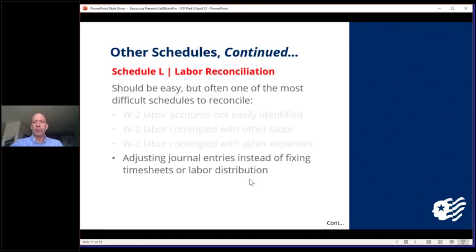Other things that become problematic, back to Schedule L for the reconciliation, is that people do adjusting journal entries instead of fixing timesheets or labor distribution. I can't tell you how many times from a process perspective when we're working with clients, we learn that there are issues in the process and somebody says in accounting, oh, we just do journal entries to fix payroll, right? We know what the problem is. We know how to fix it. So we just do a journal entry to fix payroll.